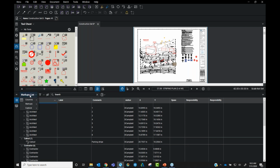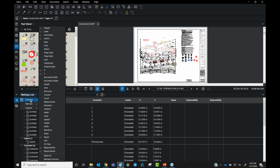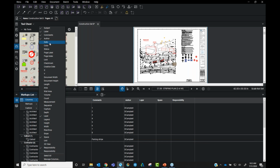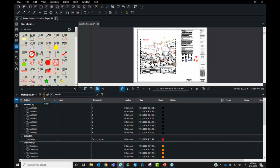Now, with this markups list, a lot of this comes from what data do you want to see? And a lot of that comes from our columns. So I know that the XY location on this document is not important to me, but maybe the layer in which this comment was placed on, or the space it's in, or let's say the date, color, and status, okay? Those are some pretty frequent ones I see. So I can go ahead and customize this markups list to exactly how I need to see it.